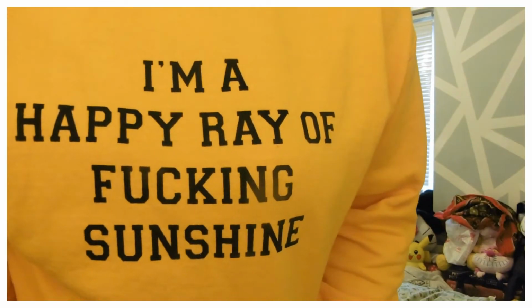It's a beautiful orangey yellow top, and it says, I'm a happy ray of fucking sunshine. I just think it's funny because everyone always describes me as a ray of sunshine, really nice compliments that just make my day, and it makes me feel so nice that I come across that way to people, which is really lovely. But obviously I have bad days like everyone, and sometimes I don't show that I'm having a bad day, so I just felt like that explicit take on I'm a ray of sunshine matched my mood, how I'm perceived and how I feel, you know.